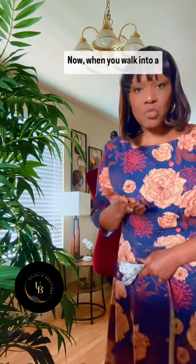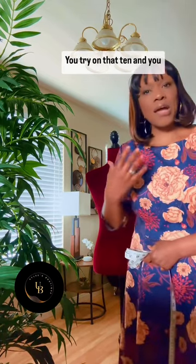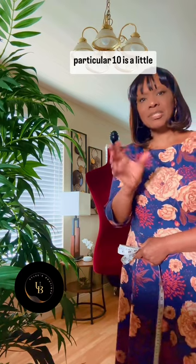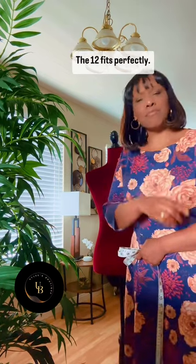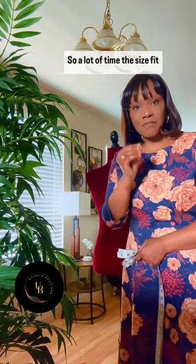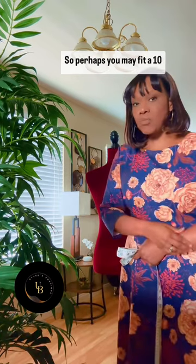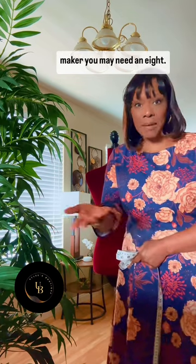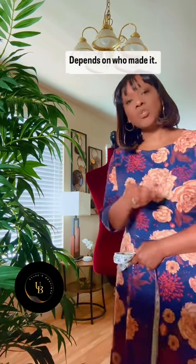Now, when you walk into a store in person, you see a 10. You try on that 10 and you realize, I wear a 10, but this particular 10 is a little smaller than normal. Let me go try on a 12. The 12 fits perfectly. So a lot of the time, the size fit depends on the maker and the brand. So perhaps you may fit a 10, but with another maker, you may get an 8. You fit a 10, you might need a 12. It depends on who made it.